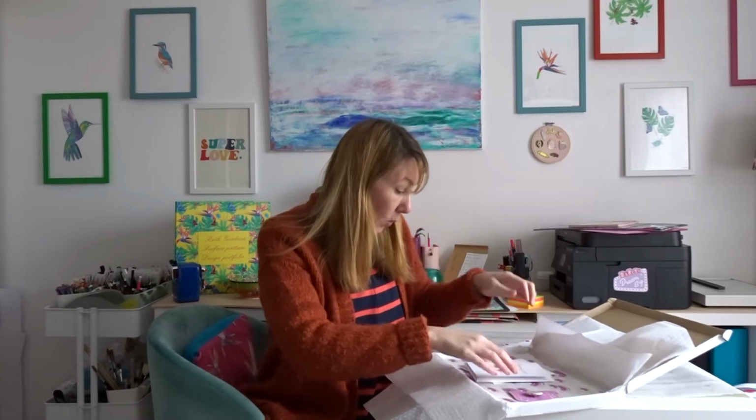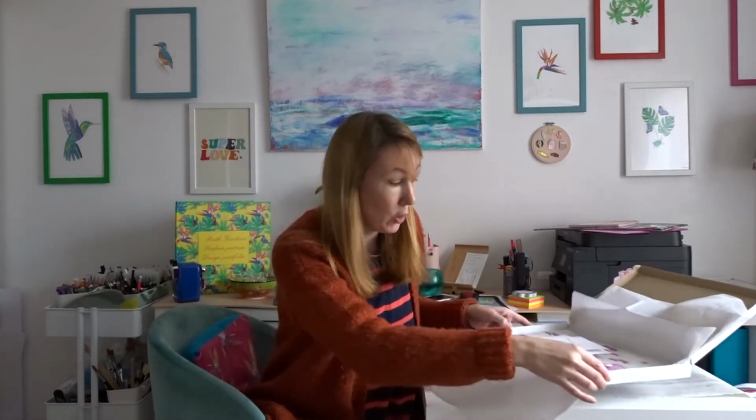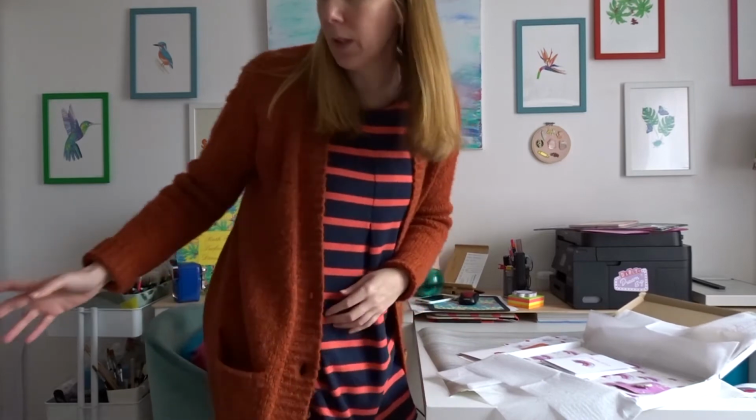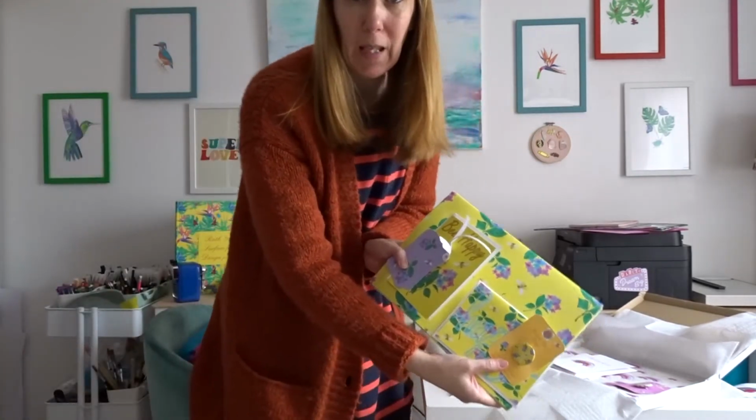I'm going to take some photographs of them in this box, and then I'll list them on my website and my Etsy store. This one I'm not sure what name I'm going to choose for, but this one is my Hydrangea Bee collection.